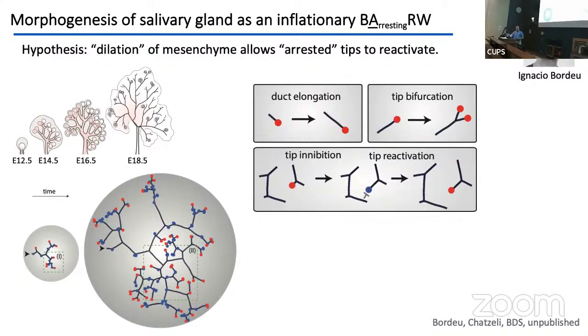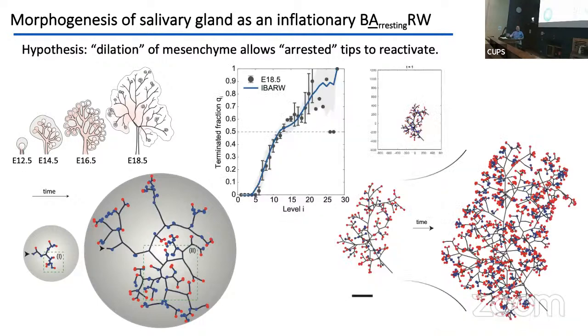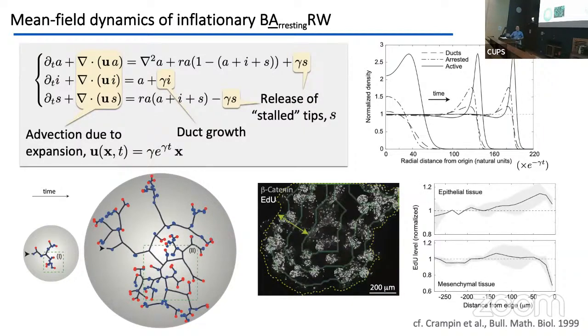So this is Ignacio, postdoc in the lab. He just literally started his own lab in Chile in the summer. He postulated that you have this recovery, that tips can resume branching. And indeed, when you fit that model to the data, with this inflationary type of process, then in the end, it works pretty well. So we still have that same paradigm, but we have a paradigm where branches get inhibited by steric constraints, but then as everything expands, branching can resume. Okay. And again, I'm not going to go through this, but we can make an analog of the Fisher-KPP dynamics on that background.